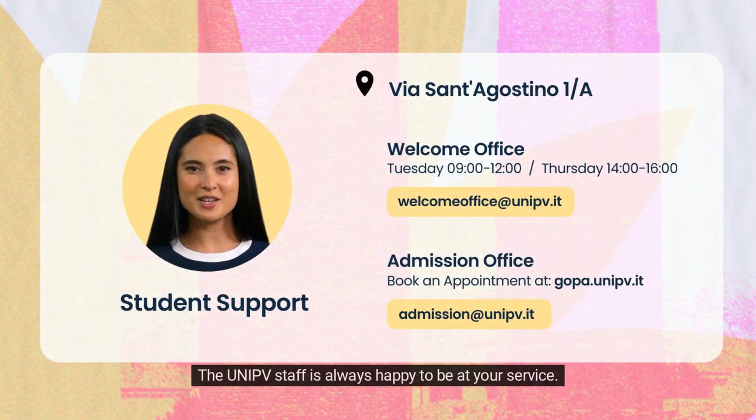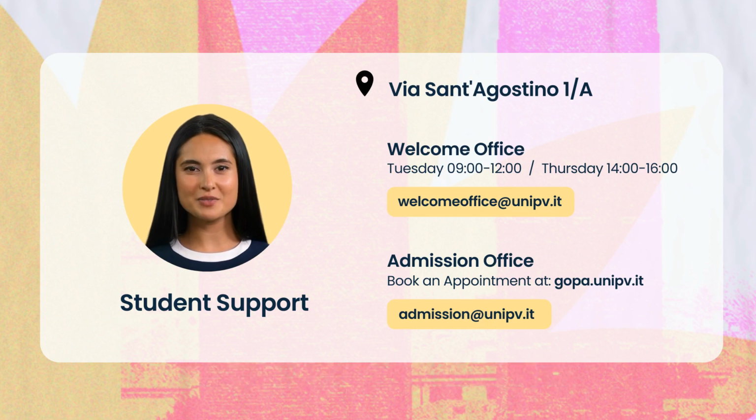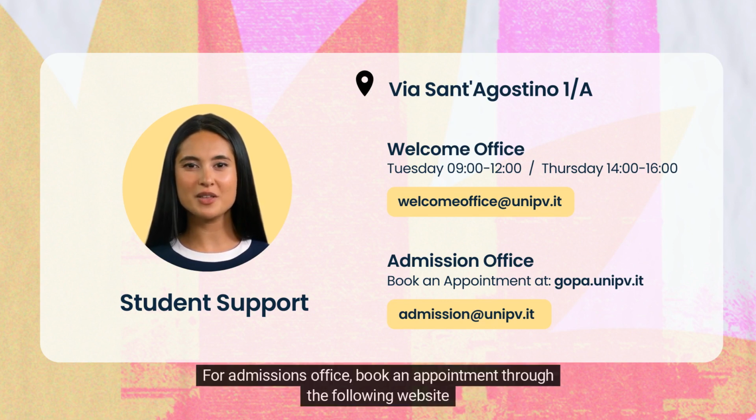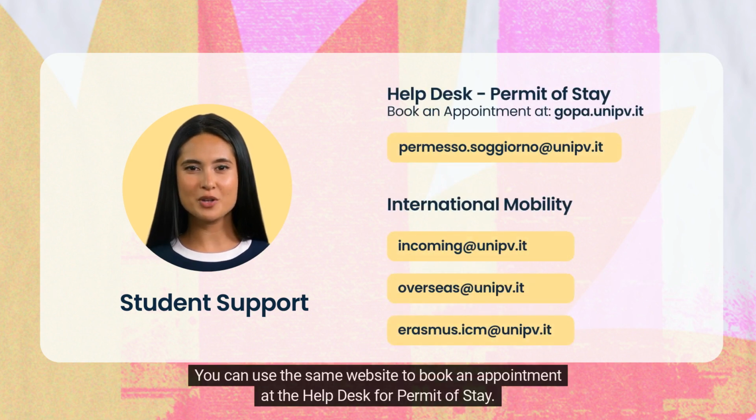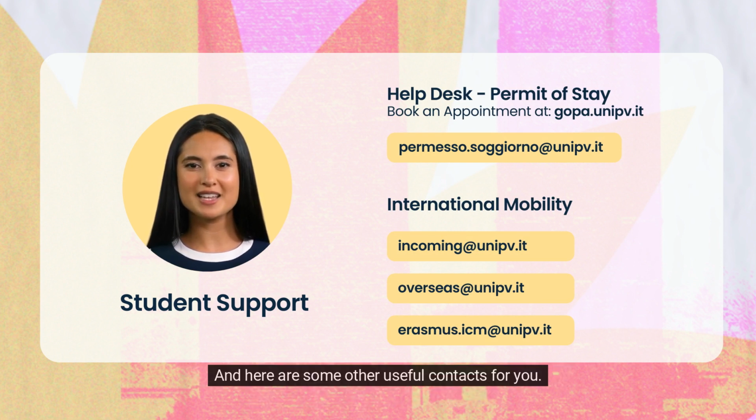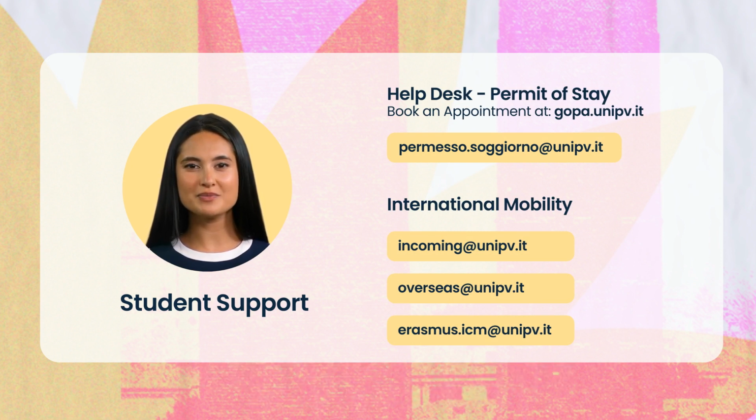The Università staff is always happy to be at your service. To visit the welcome office, please follow these timings. For admissions office, book an appointment through the following website. You can use the same website to book an appointment at the help desk for permit of stay. And here are some other useful contacts for you.